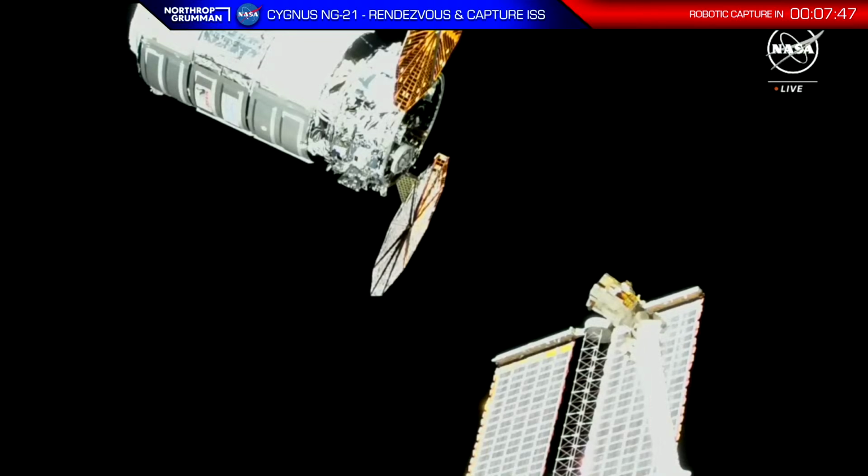Station, Houston on 2. We are go for Cygnus capture sequence, step 4 and 1.110. Cygnus capture. Begin monitoring the backway cue card as soon as you're ready. Station copies, and we'll let you know when we're ready.